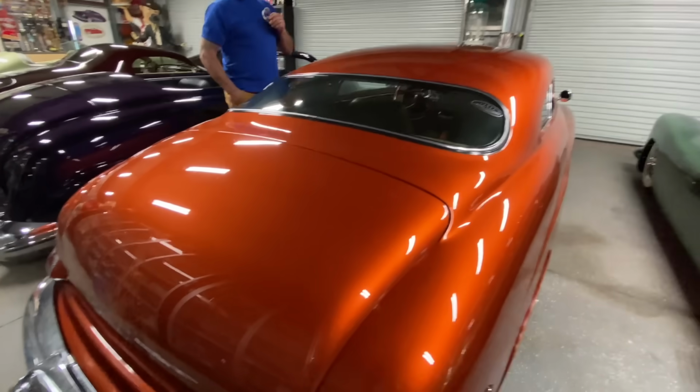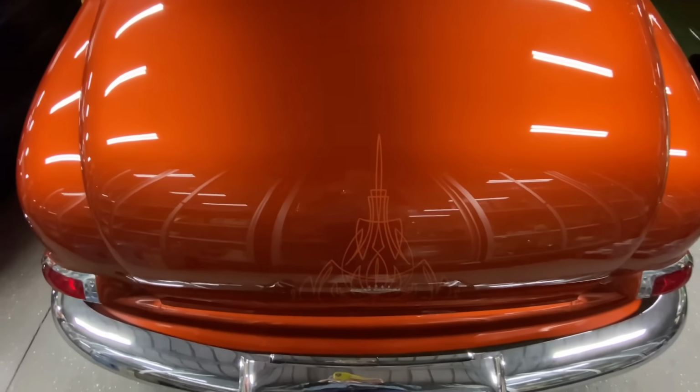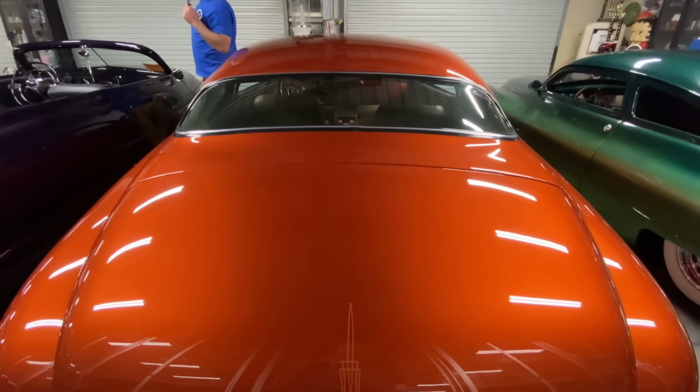There's a lot of cars. We might do 2 building tours in this episode. I don't know, it depends on the edit, but we're just touching the surface here. There's a lot more. I thought there was more. Oh yeah, is there more?